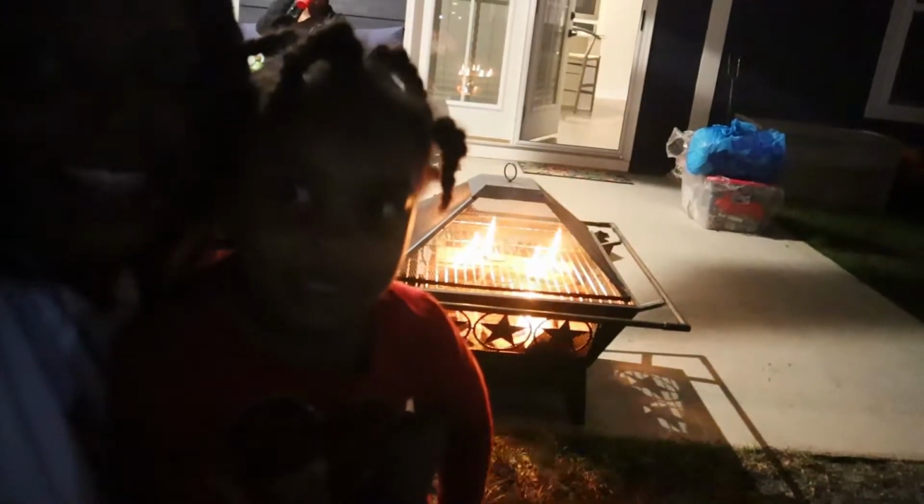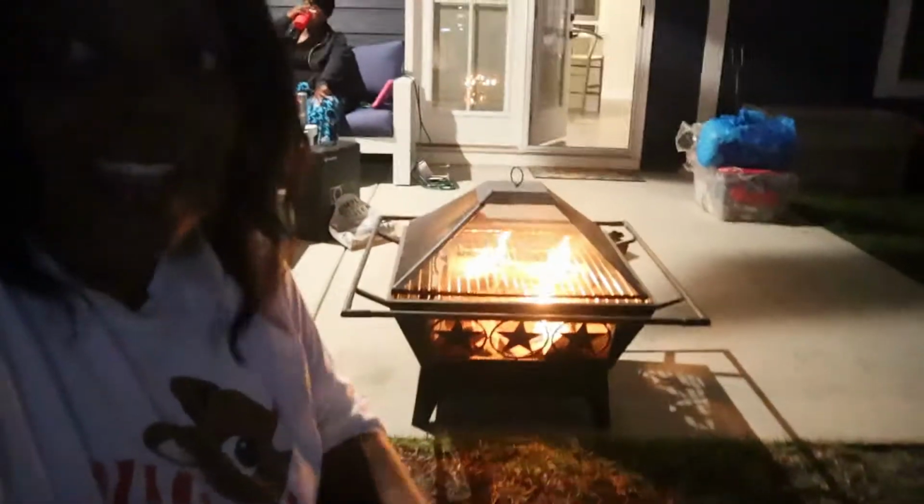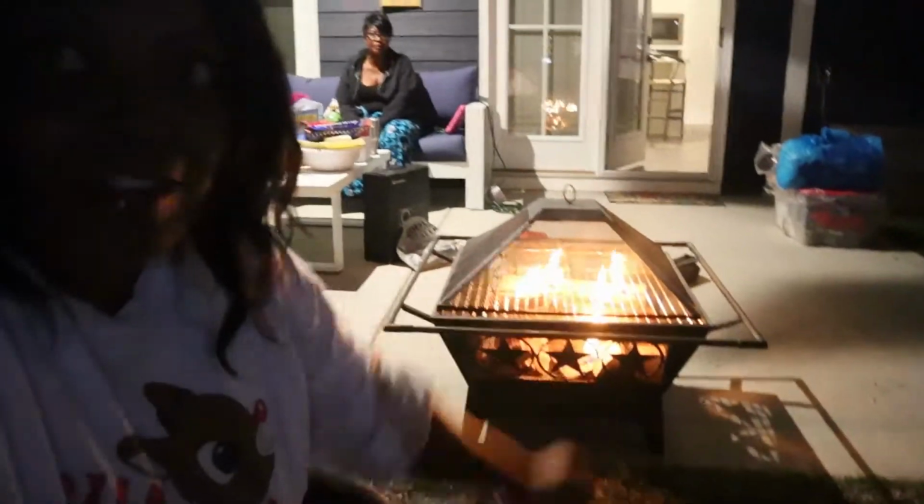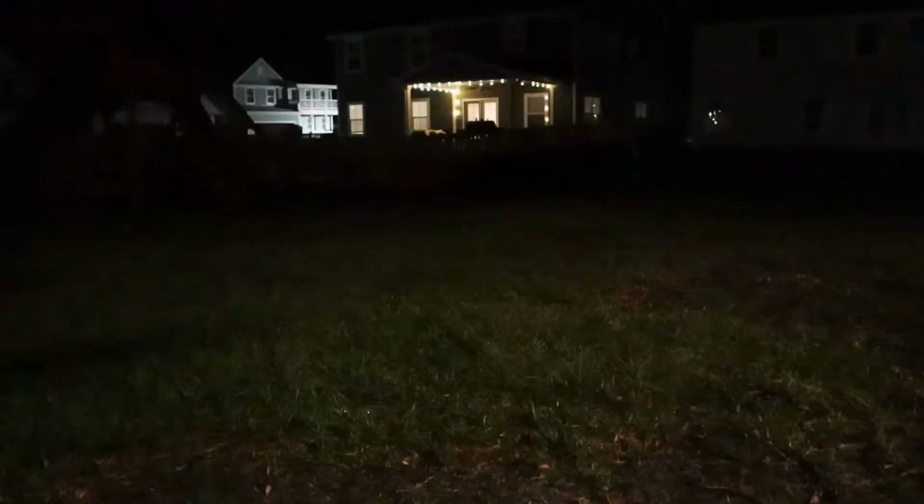Guys, we have our fire going in the background. And hey, hey, cookie fans. I keep telling her that line's already taken. But we have a fire going in the background, and now we're going to set up our tent.